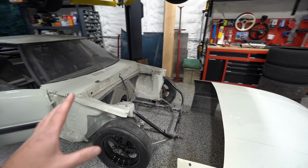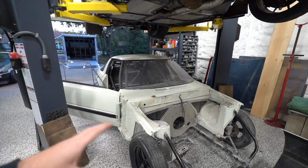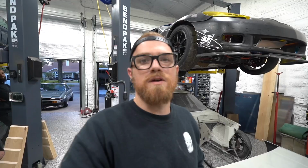That means probably with the drivetrain, electronics, me in it, we could be around 2,000 flat, which would be absolutely absurd. Even 2,200 pounds race ready would be completely insane.